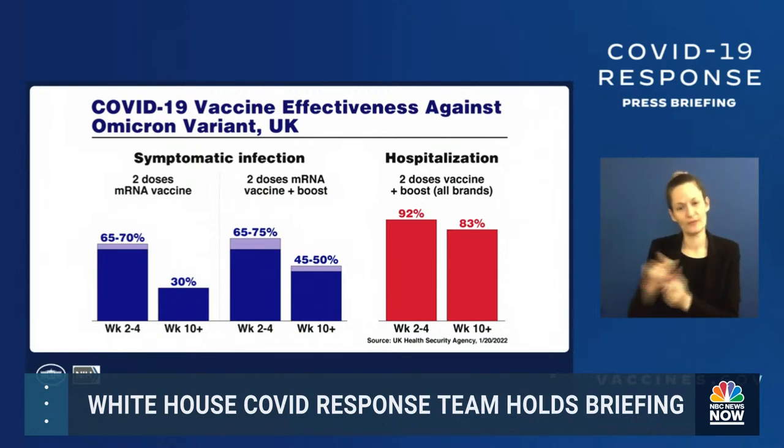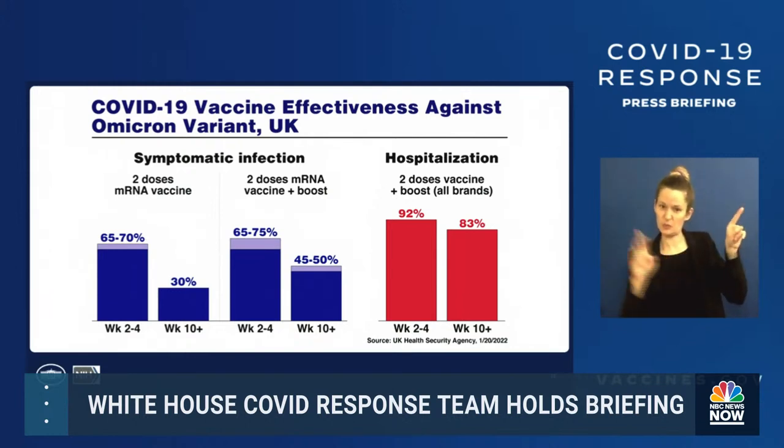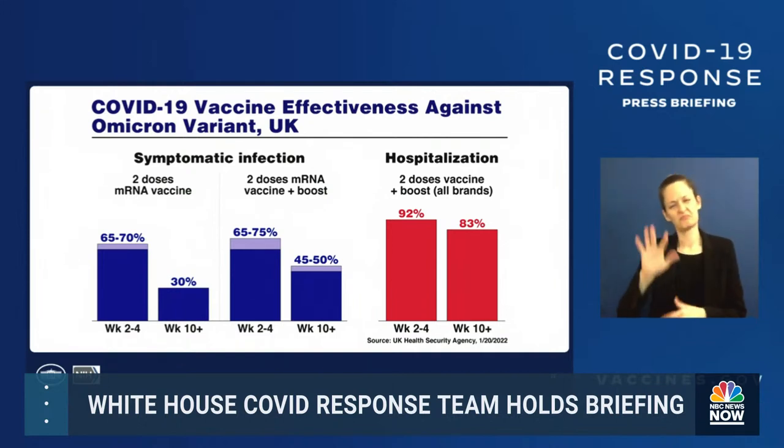Next slide. Now, getting back to what Dr. Walensky said, these are data from the UK. She showed us data from the United States. They're very similar. If you look at just symptomatic infection on the left, two doses of an mRNA, and this is Omicron, 2 to 4 weeks later, have a 65 to 70% protection. But as Dr.